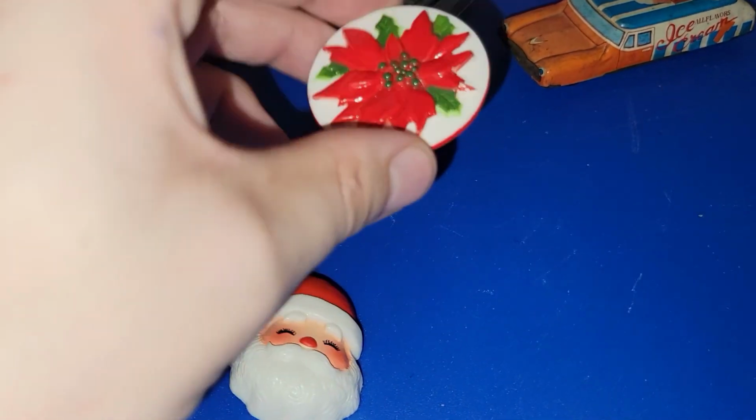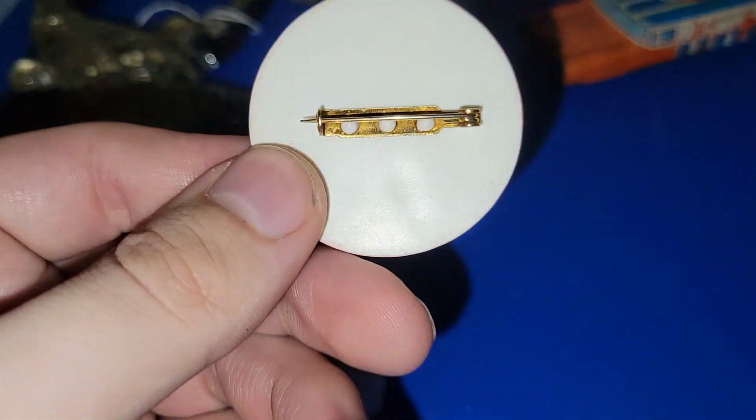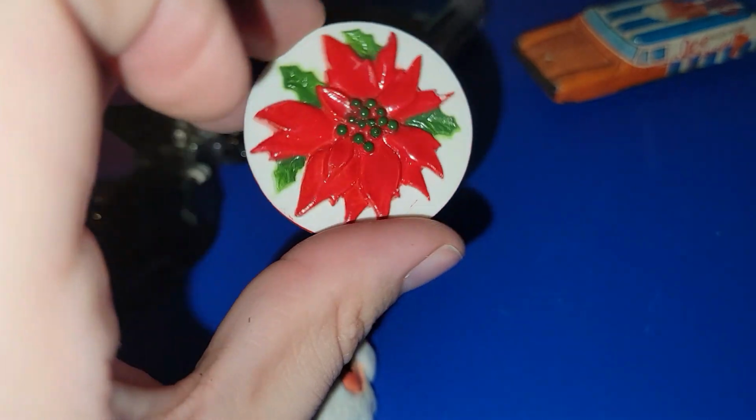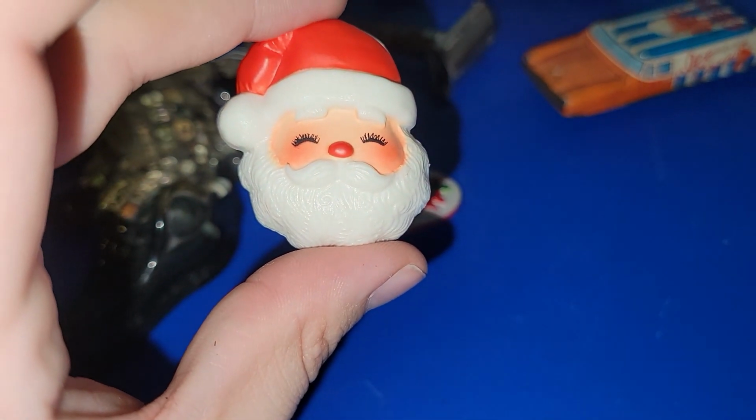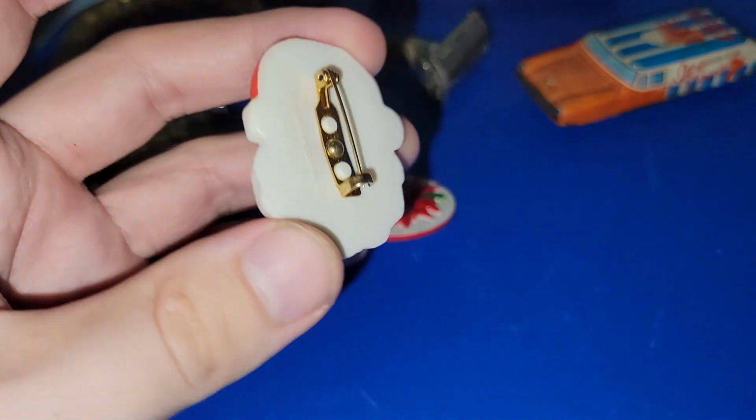And then we've got this poinsettia one. And this one just says Hong Kong on the back. And again, those were $1 each. They're going right into the junk jar. Maybe I'll wear this one for Christmas time, because it is very sweet.